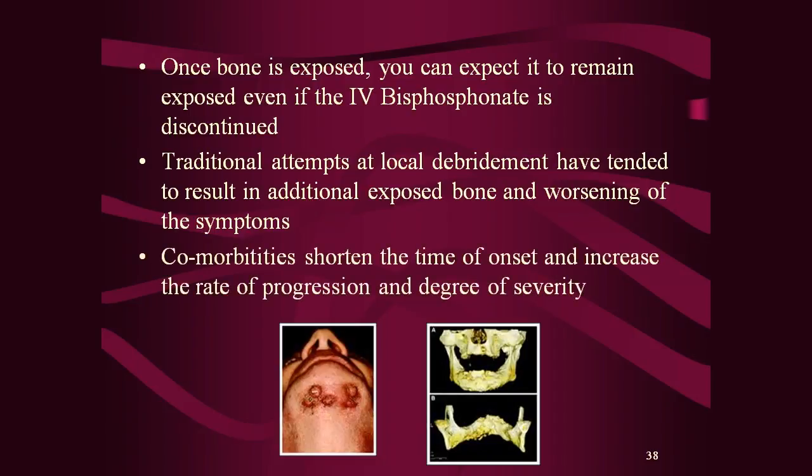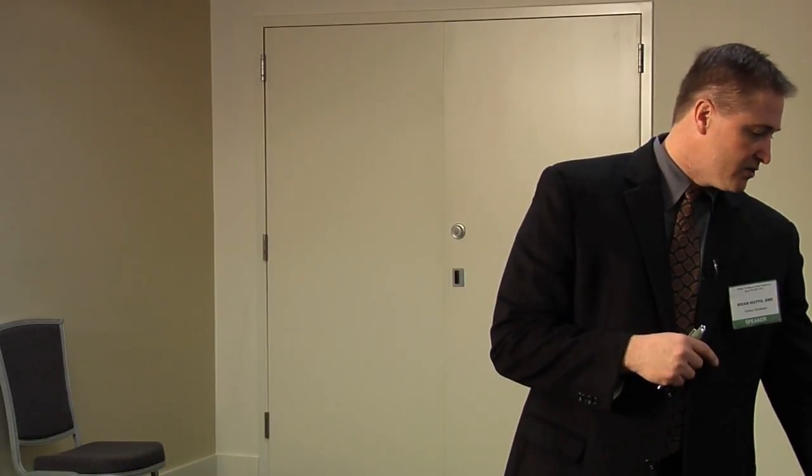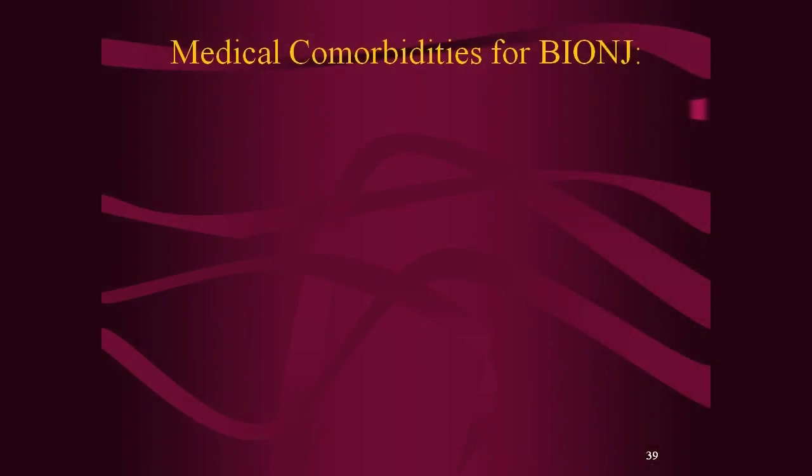But certain comorbidities will certainly shorten the time of onset, especially in patients who are taking corticosteroids at the same time. Yeah, if you have a patient who's taking bisphosphonates and they're on corticosteroids at the same time, boy, that raises a big flag. Those comorbidities really increase the rate of progression and how severe these can become. So there are certainly other comorbidities that go along with that.